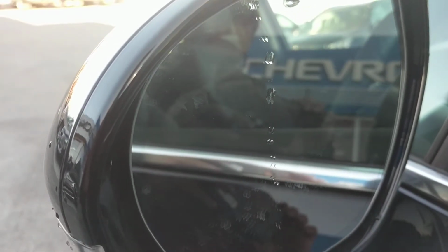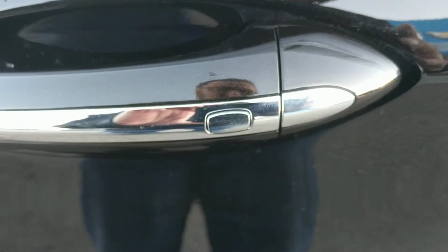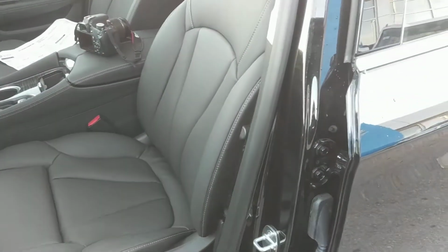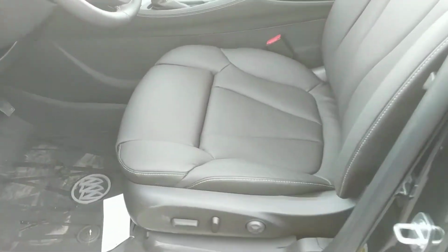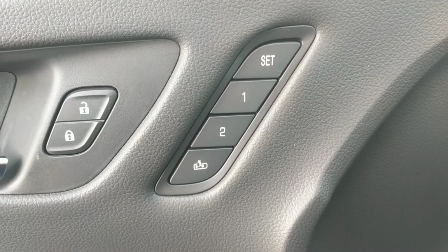Before we go inside here, you can see here is a blind spot warning indicator. It has passive keyless entry. Here's a look at the interior now. It's a black leather interior. The seats are heated and cooled. They're also power adjustable here. There's also driver memory for 2 different people.